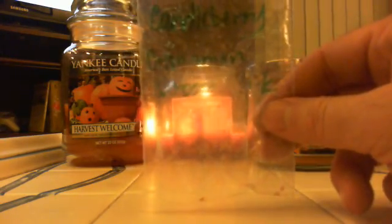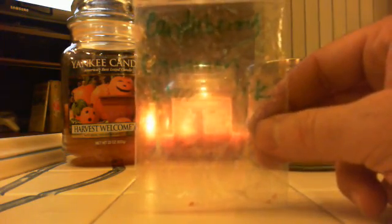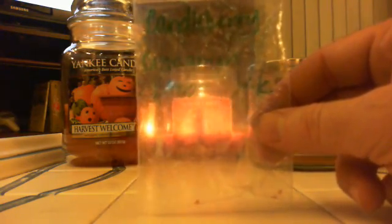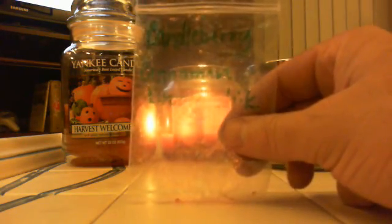Now, Candleberry, I have been very impressed with these samples that my wax buddies sent me. These I've really enjoyed, and they're so strong. Every one of them that I've smelled has been super strong. And this cinnamon broomstick was very nice. It's a cinnamon scent, yes, but there was something else going on in the fragrance.